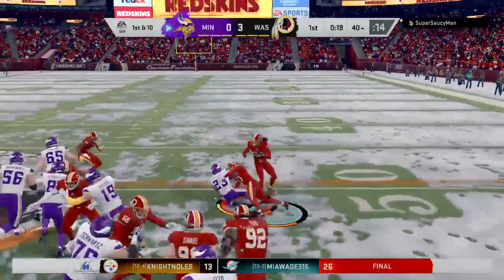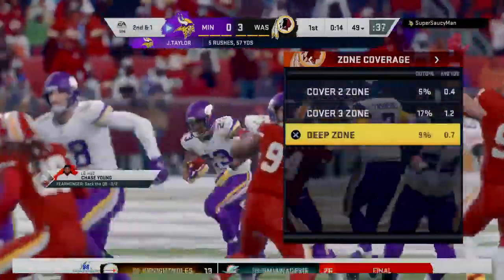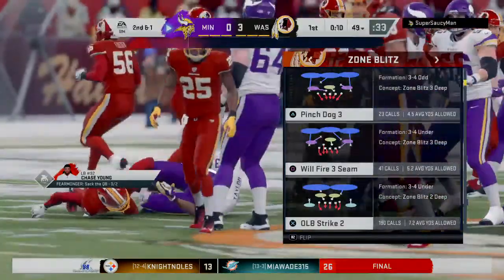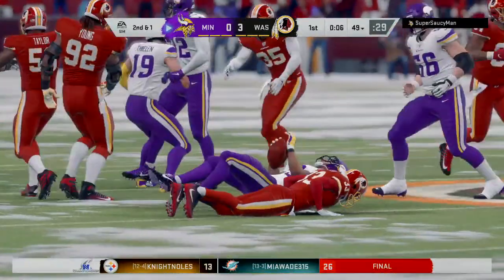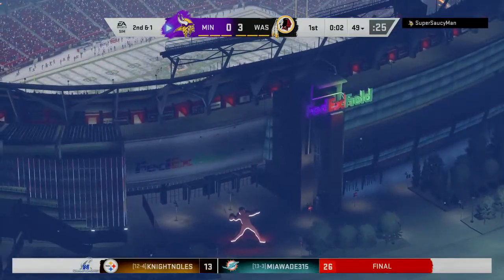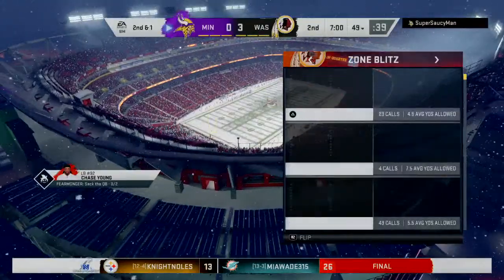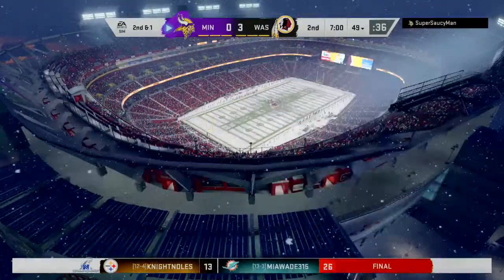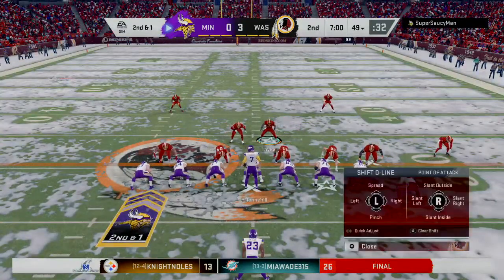On first down, Taylor, and he's going to get a solid gain of 9 before being brought down. 2nd and a yard at their 49-yard line. 3-0 after 1. Redskins 3, Vikings 0. The last run got 9. That leaves him with 2nd and a yard.